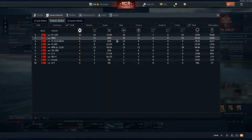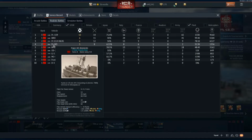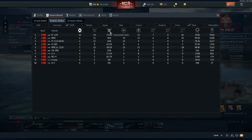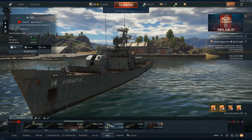The only thing I think comes close to it is the BMO, and even the BMO is not nearly as overpowered as the PR.159, and the BMO is pretty overpowered. You can sort of see with the victory ratio, the 183 has probably got a high victory ratio because that's my backup boat for when I lose the PR.159, and I've not really used it that much. You can just sort of see just how insane that is. There's only 14 battles, so it might even out a little bit more, but I generally don't lose battles when I'm using that thing because I get so many kills in it. So as overpowered boats go, this one is pretty overpowered.